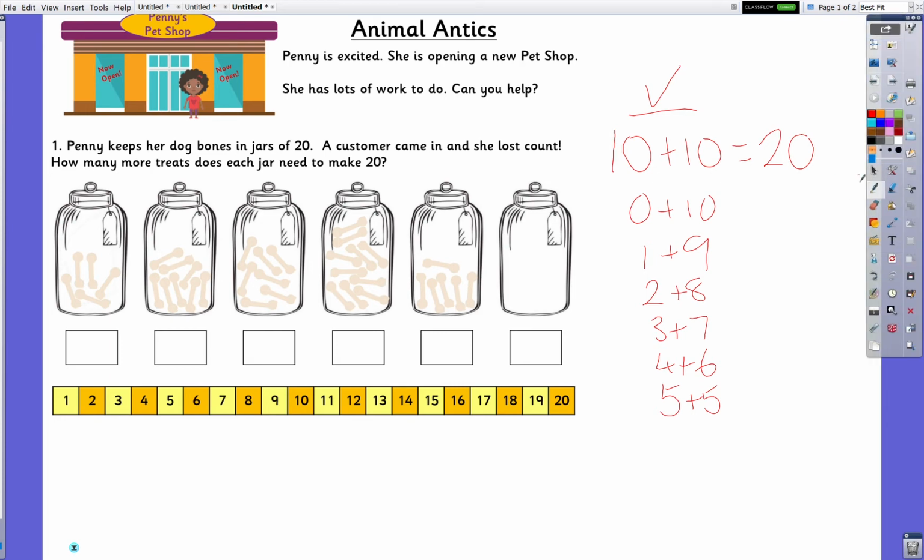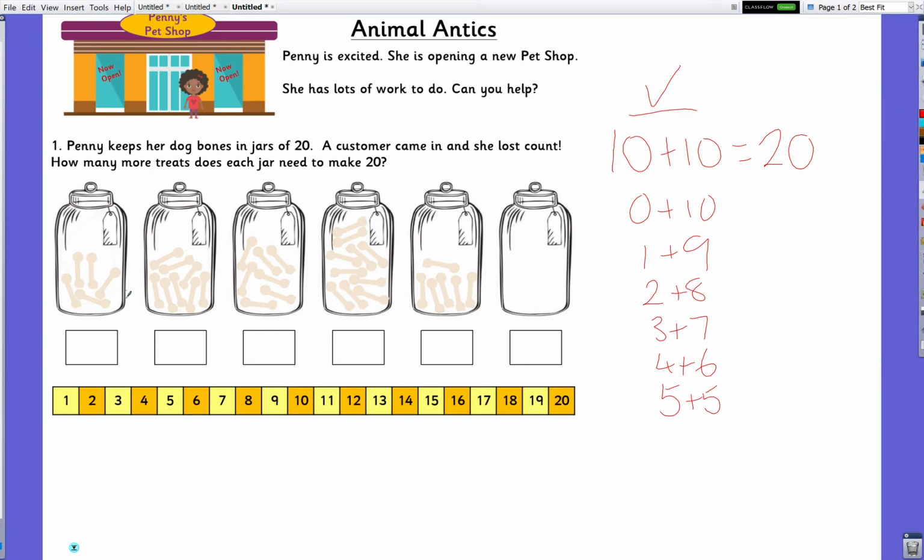Now, what we need to work out first is we need to count how many bones are in each jar. So we've got to have 20 in a jar. So we've got 1, 2, 3, 4, 5. So I'm going to write on my number line and then rub it off after each one. So we've got 5. Now we need to make sure we're going to go up to 10 so that we can just add on another 10. So what bonds with 5 to make 10? We've got 5. So if we add on 5, and then we know we need to just add on another 10. And 5 add 10 is the number 15. Okay, so we're going to rub those out so that we can carry on using the number line.